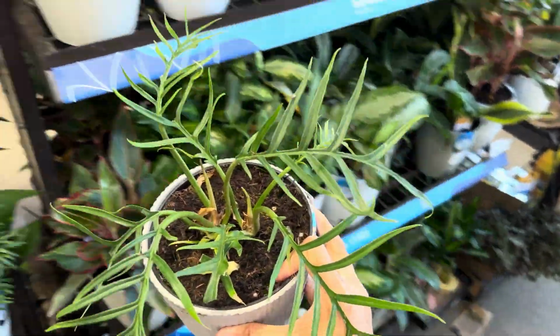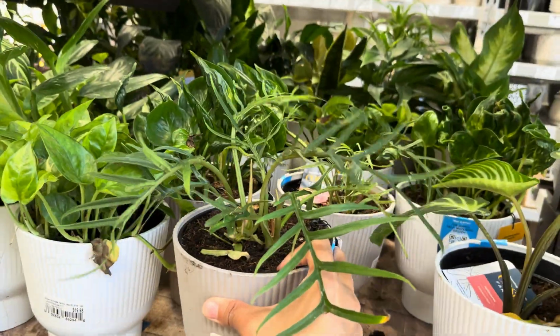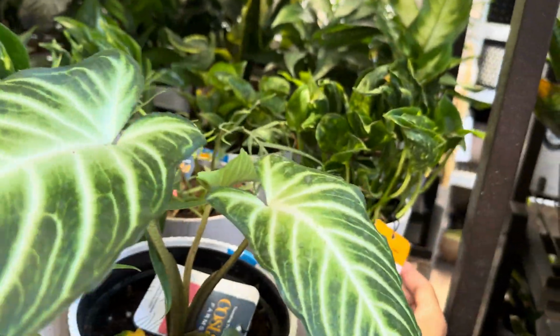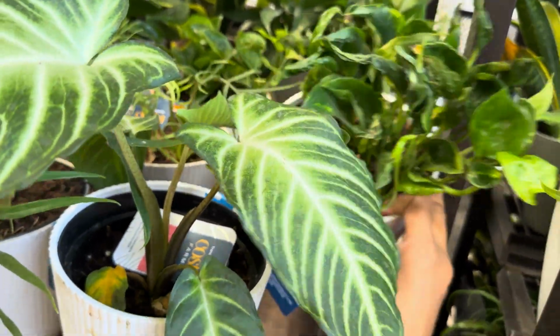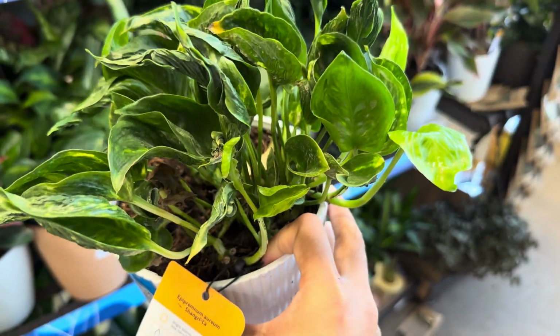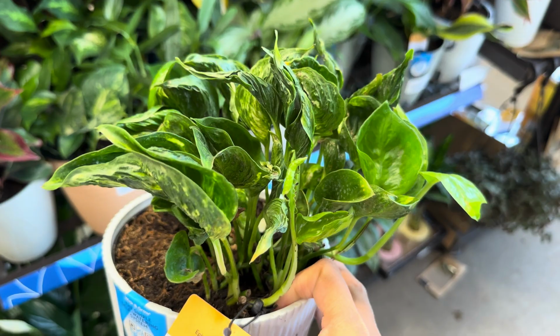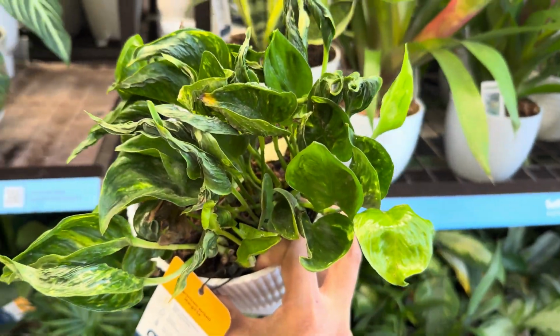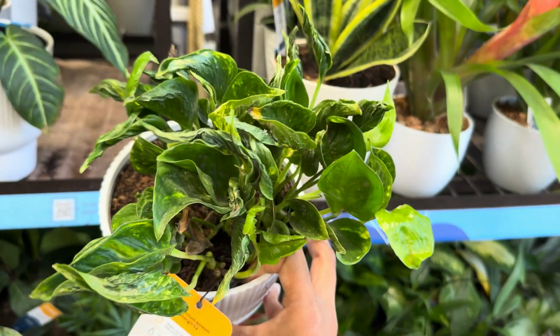And then you'll see right over here, we've got a beautiful philodendron tortum. We've got some more Costa Farms trending tropical plants. This one right here is another Epipremnum aureum Shangri-La, or a Shangri-La pothos. Japanese pothos now can be found at a big box store, and I love finding plants like this. It just makes shopping so much fun.